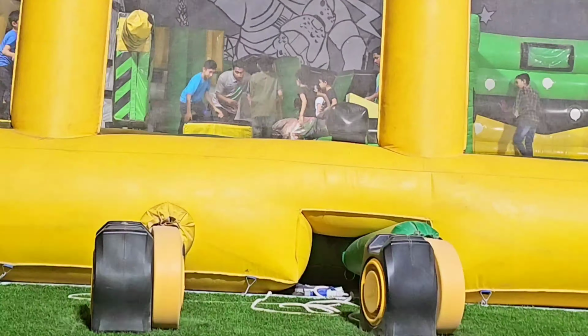If you haven't visited Riyadh Boulevard City yet, now is the time to plan your trip. There's something for everyone in this vibrant destination.